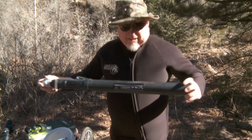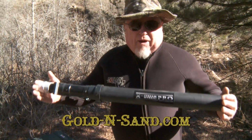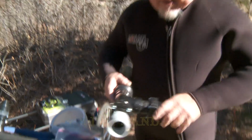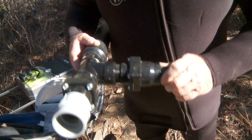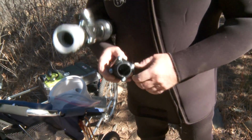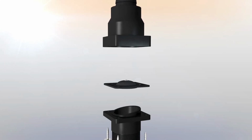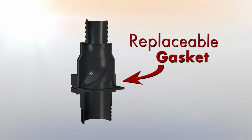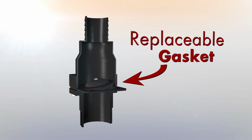So this is our new Extreme Hybrid Pro. It's got this new valve on it. We just got approved on the patent on this valve. I'll show you what's different. This valve has 4 screws on it, right here, and there's a flapper in here. The only time one of these valves wears out, that's the only thing that wears out in a valve, is that rubber flapper that's in there.